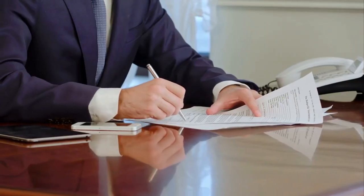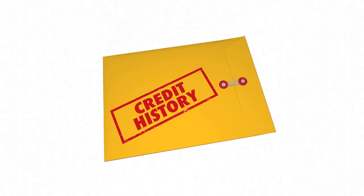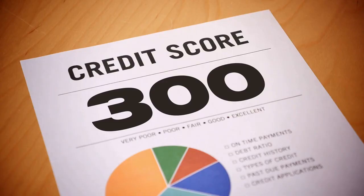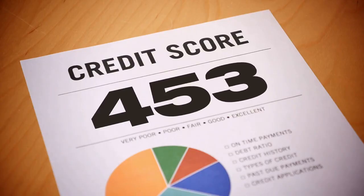Determine your business's eligibility. The next step is to determine your business's eligibility for a business line of credit from Citizens Bank. To qualify, your business must have been operational for a minimum of 2 years, possess a well-established credit history, and meet the bank's revenue requirements. Additionally, your personal credit score and financial history will also be taken into consideration.